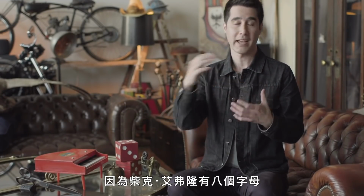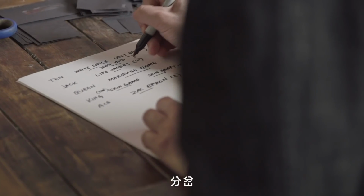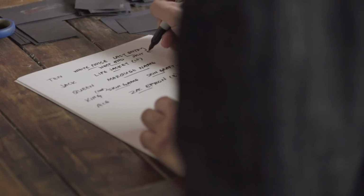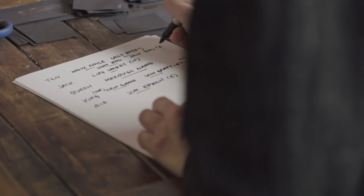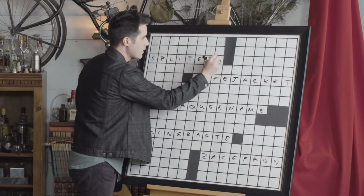We have a lot of options for TEN. 10 can be buried in a number of words because Zac Efron is 8 letters. I'm going to find a suitable one for this corner. Split and so here's our hidden 10.